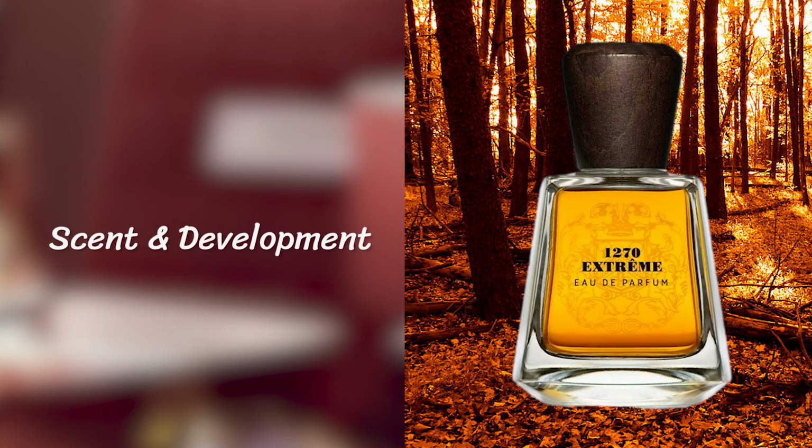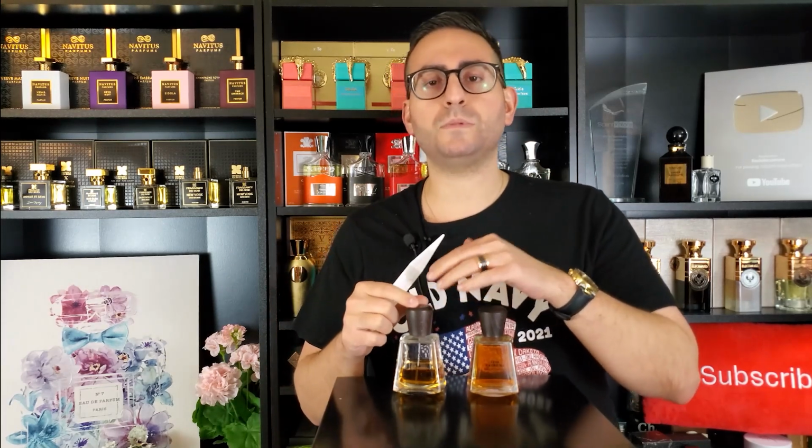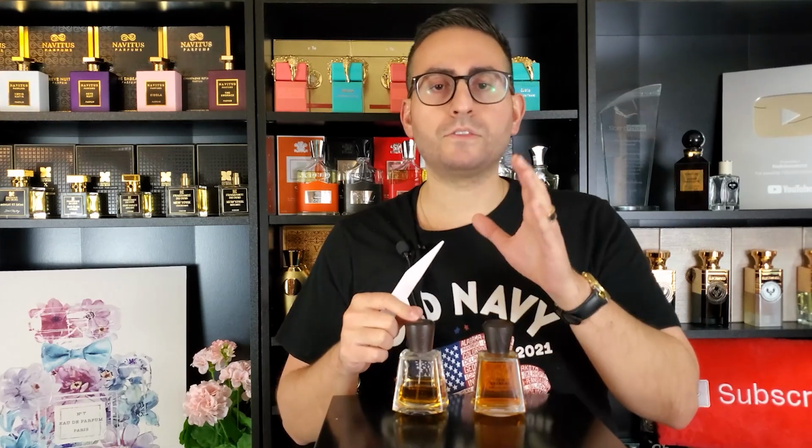So if you're familiar with the way that the original 1270 smells, chances are as soon as you smell 1270 Extreme, it's going to jog those same exact memories for you. And let me just start things off by casually mentioning that this fragrance reminds me so much of Hurricane Sandy. And the reason I say that is because when it happened many years ago, I was working at a hardware store, and I remember having to go into work because we sold generators and flashlights and D batteries and duct tape and all of the other reinforcements that people were looking for during that time period.